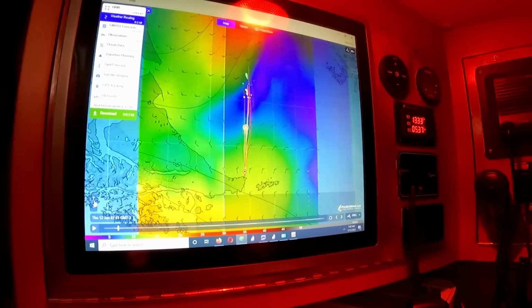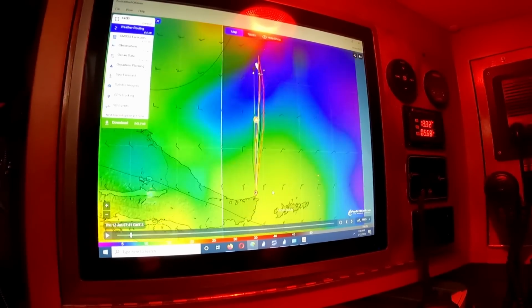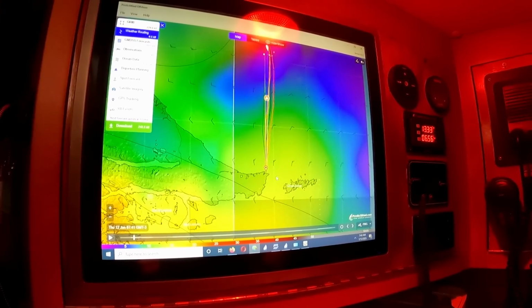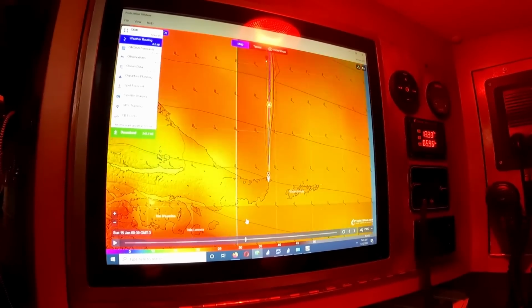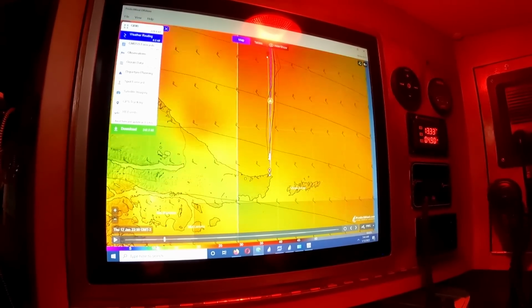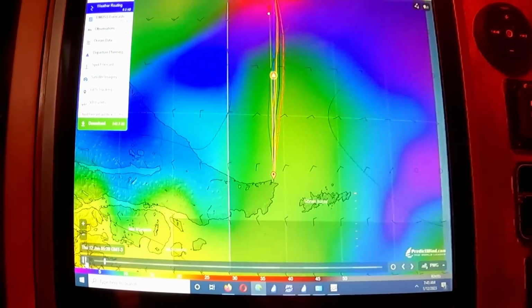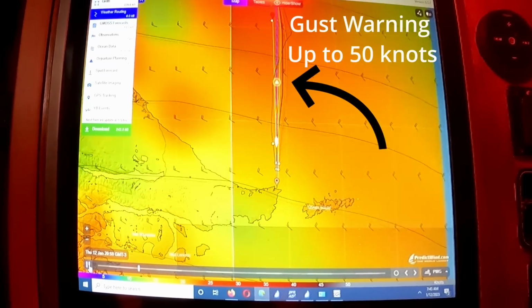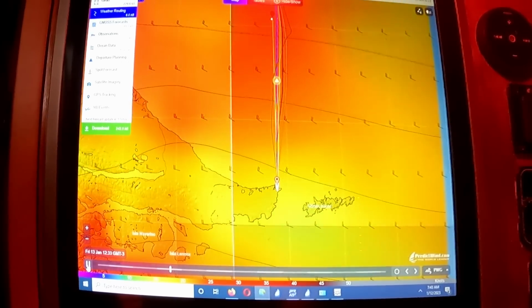Right now we're currently routed to a small anchorage right here on the tip. What we're probably going to do is go around this tip right here, and then about right here decide whether we're going to continue this way or go hide up in an anchorage over here. So let's go ahead and play that weather out and see what happens. Looks pretty windy down there.